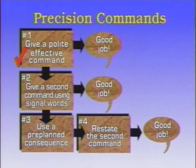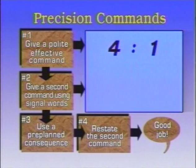This teacher successfully gave a polite, effective precision command. The student failed to comply within 3 to 5 seconds, so the teacher gave a second precision command using signal words. The student then complied, and the teacher praised the student. The teacher did not need to use steps 3 or 4 in this example. Remember, precision commands are most effective when you use a 4-to-1 ratio of positive teacher remarks to precision commands.